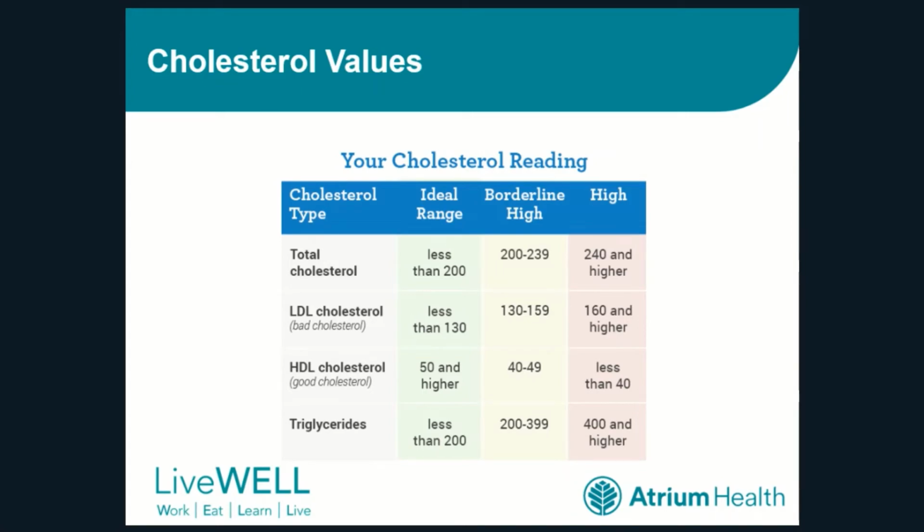Here are the values for your cholesterol. If you're looking for the optimal numbers, your total cholesterol should be less than 200. Your LDL should be less than 130, but really the lower the better. Your HDL should be 50 or higher, and your triglycerides should be less than 200.